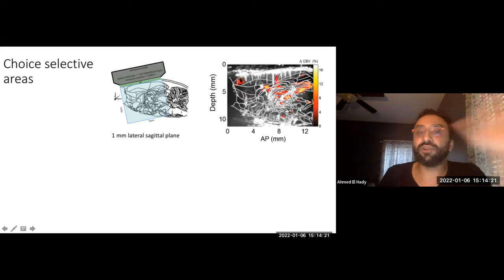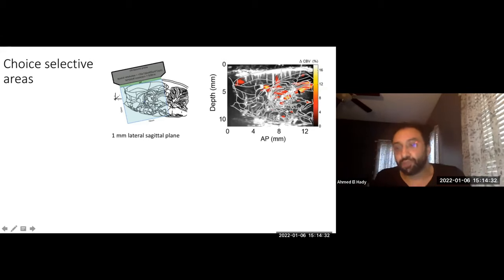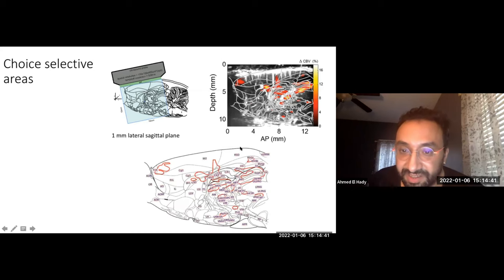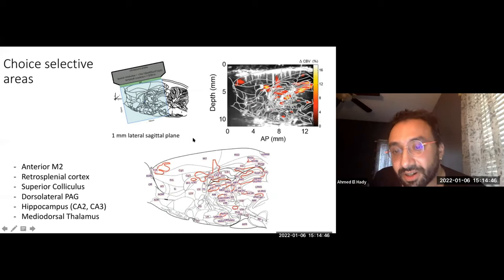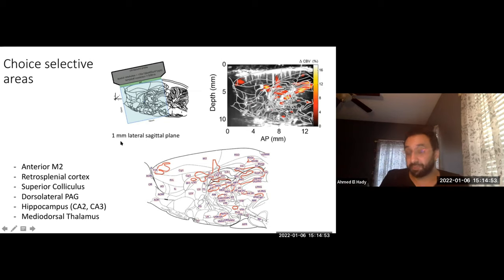And here again, we are looking at the same sagittal plane. I just keep repeating, right? Now we can look at the areas that have a significant increase in the cerebral blood volume and are modulated by choice. This is data averaged over 3 rats. We have areas that we know have been electrophysiologically measured to be involved in choice, and areas that we basically haven't measured from before.